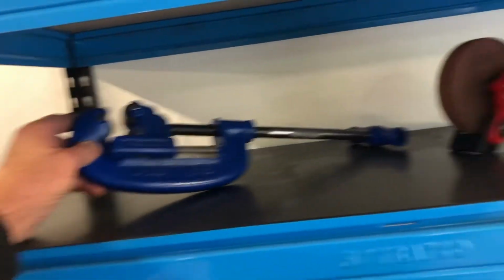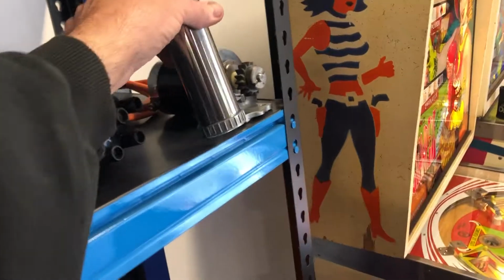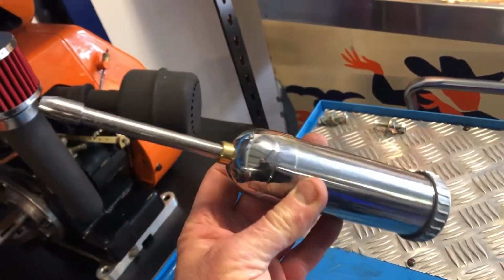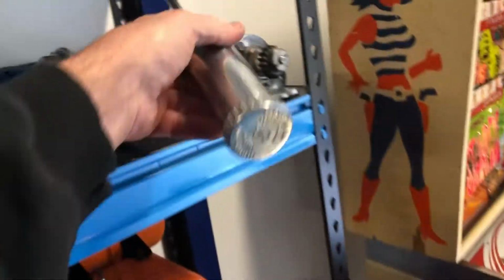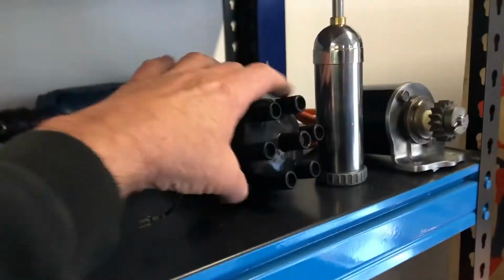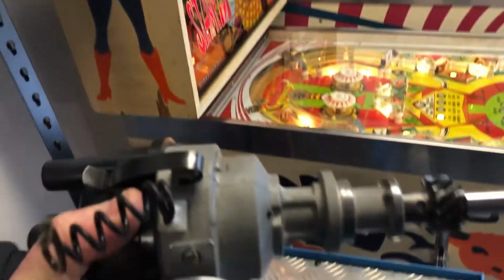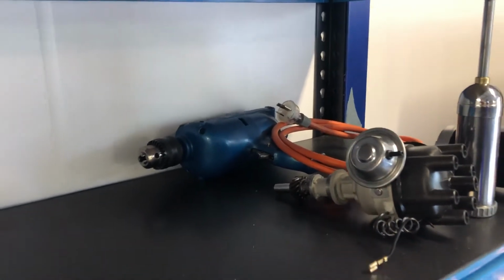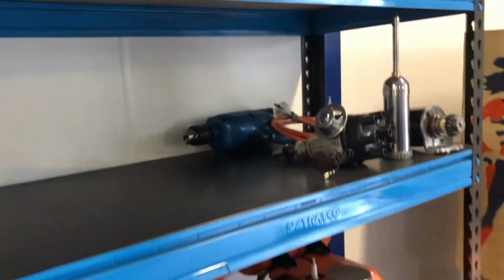That pipe cutter came up a beauty, the little hand grinder. A few other bits and pieces. This is an old grease gun that I've had for years and years, and I thought I'll clean it up and polish it up, and it came up nice. Yeah, came up real nice. An old distributor out of an old Ford straight 6. That drill I gave up. I did a video on the start of that. I gave up on that. It's sparking like you wouldn't believe, and I'm no electrician.